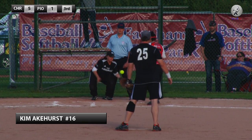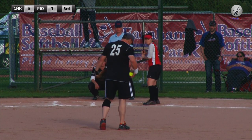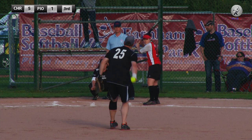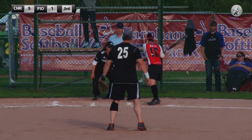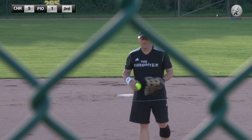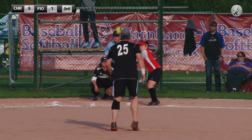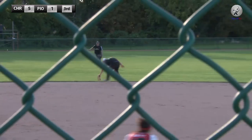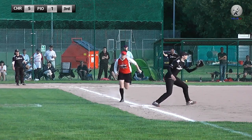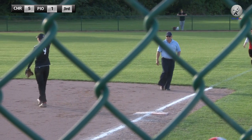The pitch comes through. She doesn't let it go by. Kim here was born in Canterbury and is currently living in London. Works in a bank. And how did she get into softball when she was asked? Basically, she's one of the lucky ones. It was part of the curriculum in her school. Swing and straight to the shortstop. Throw in time. That'll be the second out.